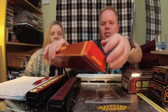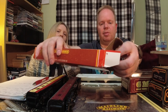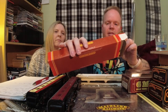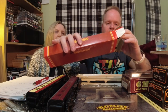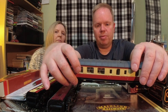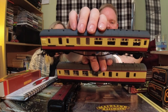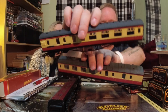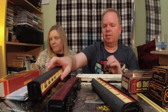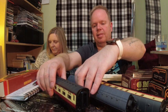What you immediately notice when you look at the Hornby, because when these were actually new, I think the Airfix would have actually been cheaper than the Hornby. They basically forced Hornby to improve their game. So that's the Hornby one. Look at the difference in detail on them. With a bit of work, the Airfix ones actually look fantastic. So there we go. So anybody who watched that video, that's what we bought.